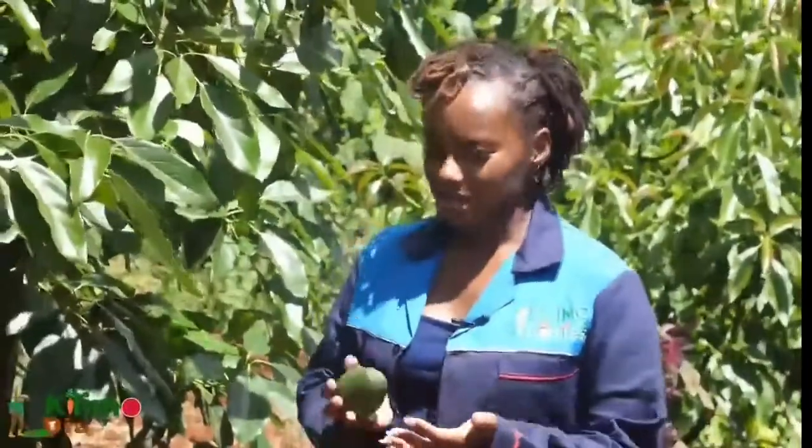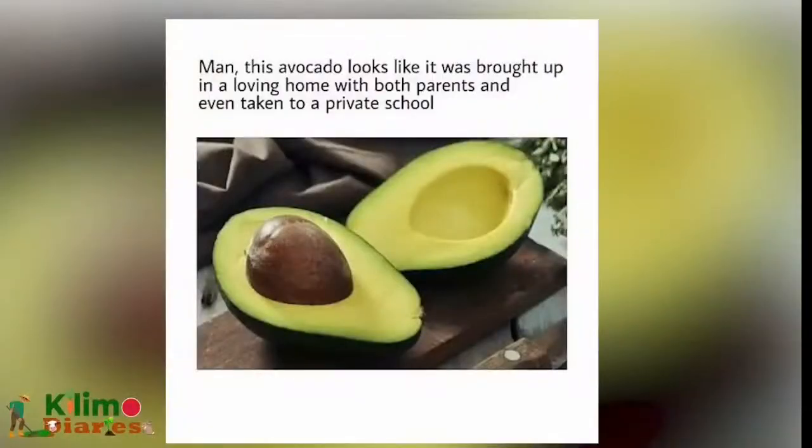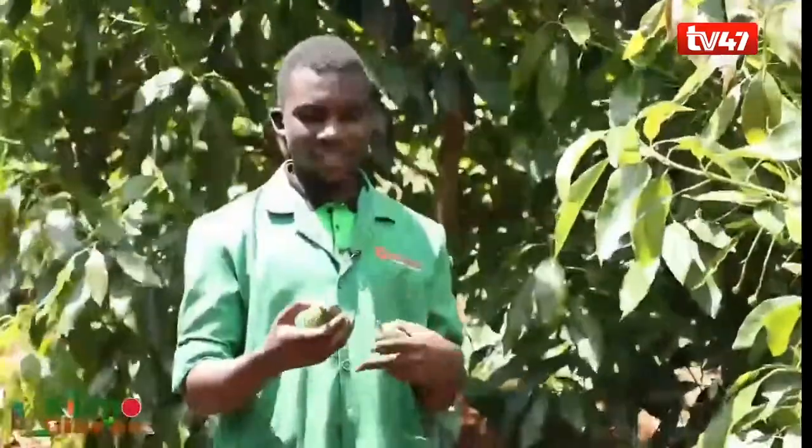So even as we start, Cliff, ndio ile avocado watu usema imeenda shule? Yeah, for sure, avocado ni ile unasikianga imeenda tuition, in quotes, because by cutting it into two, definitely the appearance in it is always appealing.